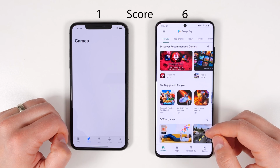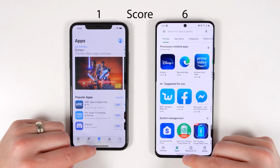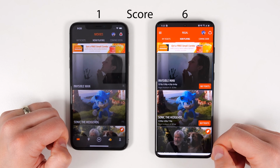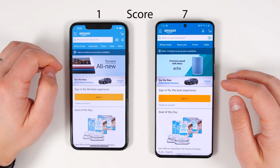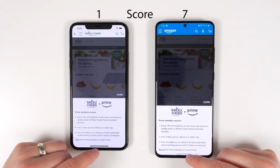At the top, you'll see a counter to show which phone is opening apps faster. This video is filmed at 60 frames per second, and I'll be watching the replay frame by frame to determine which phone completely finished loading the applications first. If the phones open apps within about an eighth to a quarter of a second of each other, neither phone will get a point because that could just be the time difference between me pressing one screen versus the other.